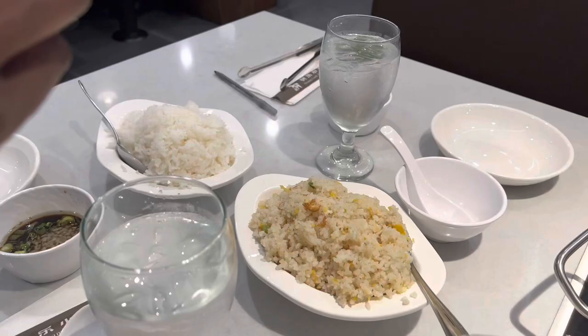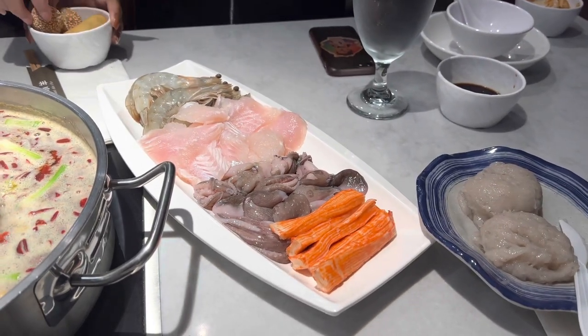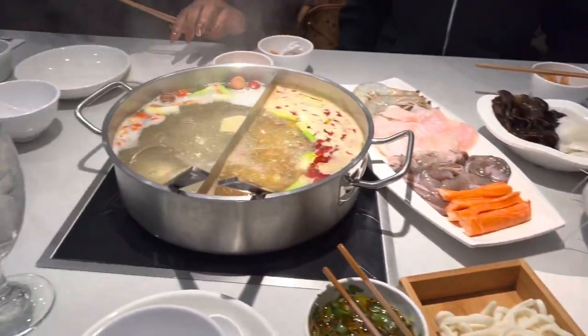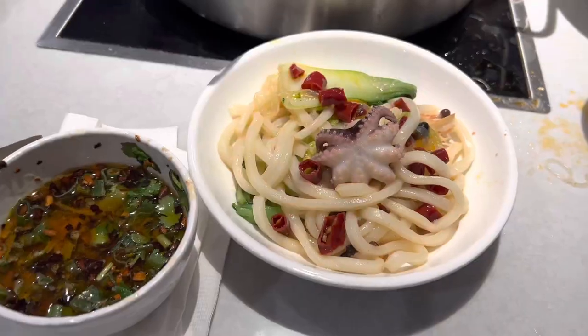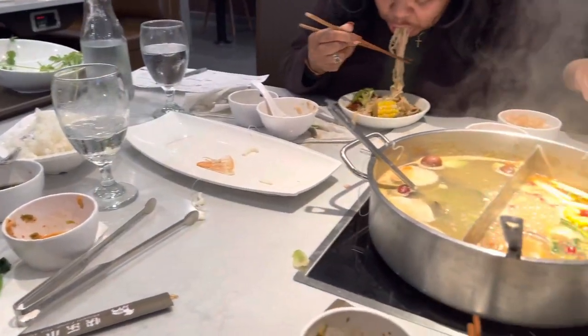This food was so freaking good. And the experience, top tier. Both of our broths were vegetarian, and obviously we got one spicy and one not spicy. And everything was so good. Everybody was so nice. The vibes were immaculate. 10 out of 10. High key recommend. Definitely going to eat again.